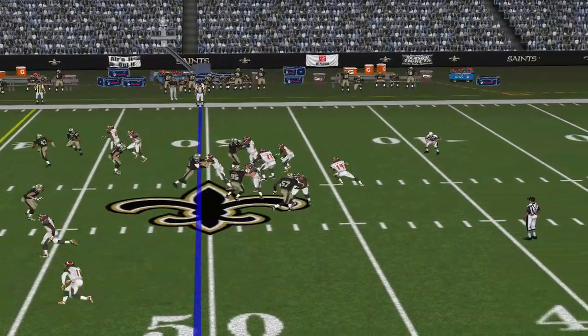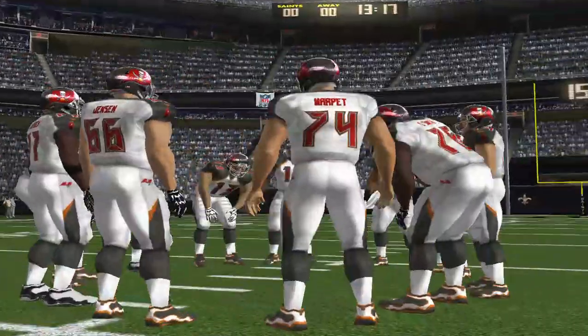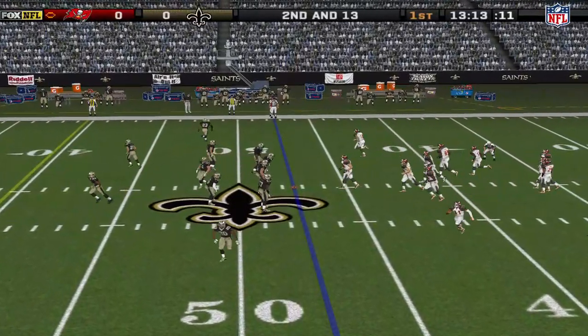New Orleans comes out in their nickel package. Hit and sack. Boom! Hey, where'd that truck come from? Following the sack, it's 2nd and long.